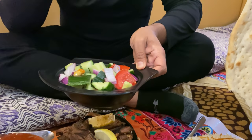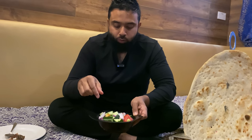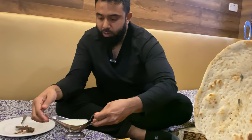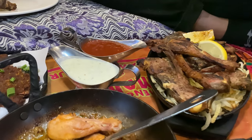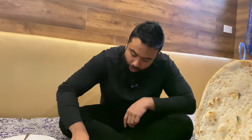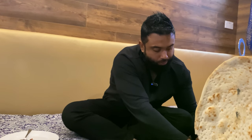Complimentary salad. Crunchy. Crispy, nice and fresh. You get a bit of mint sauce. And I don't know what that sauce is, but let me give it a try. Like a spicy mango chutney. Very nice. Let me try the mint sauce.